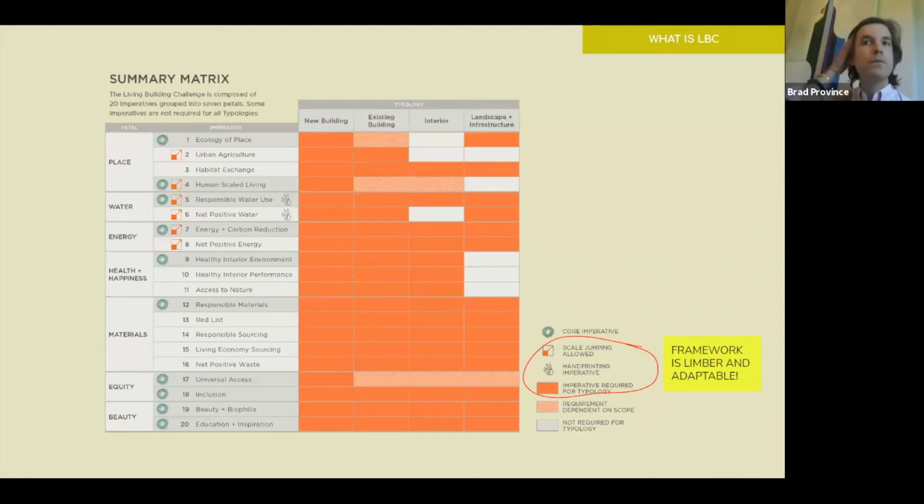So this is the imperative matrix for LBC. On the left side of the matrix, in the first column, you see all 7 petals listed. In the second column, you see all 20 imperatives listed. Now, the important thing to note here are the little icons next to some of the imperatives.